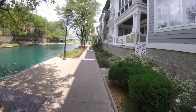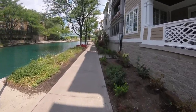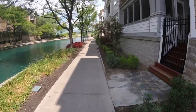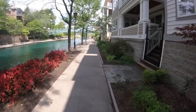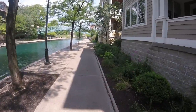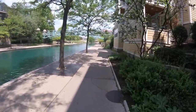Yeah, but if you're ever in Indianapolis and you get a chance, come down to the canal walk. It goes on forever. I'm not sure how long it is exactly. I just went past the Cosmopolitan and the Italian Cafe, so I'm not sure if I'm gonna eat there or if I'm gonna go up here to the Burger House.